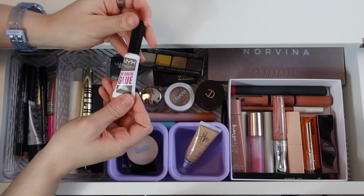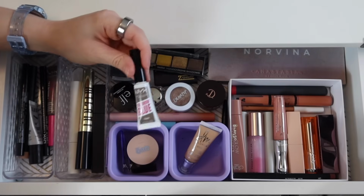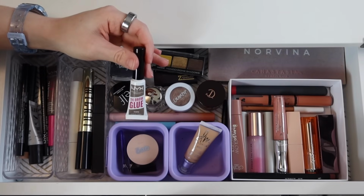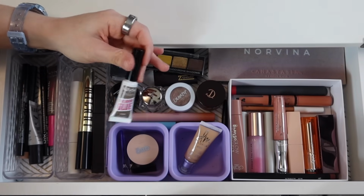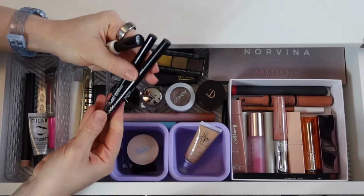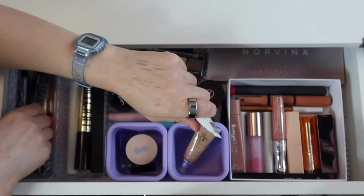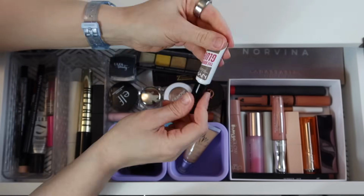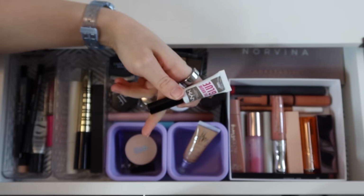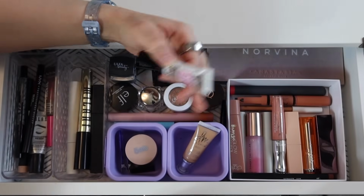The NYX Brow Glue in Taupe. In my first impression of this, I didn't love it. I was hoping that this would be like a tinted version of the Ardell Brow Glue, but really to me, this is just like a medium strong hold brow gel. So I use it a bit differently than I use the Ardell. I typically do use it in combination with one of my NYX Lift and Snatch brow pens. I will fill my brows in first with one of the brow pens, and then I'll just use this like I would a brow gel. So I'm glad that I've at least found a way to use it that I like, even though it hasn't necessarily replaced the Ardell one for me.